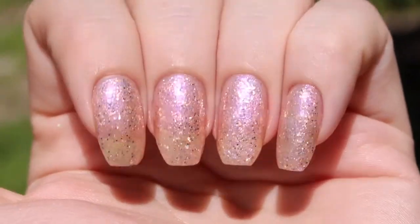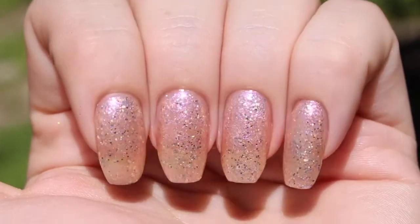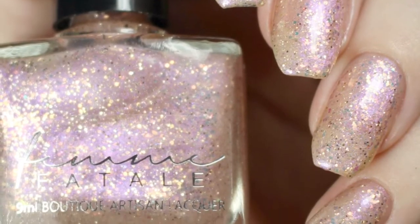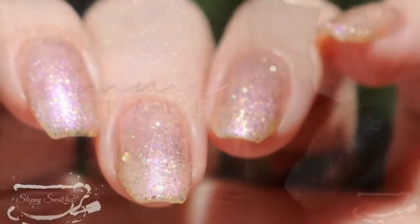Here's a view from another angle in direct sunlight, and you can see all those flakies and different glitters popping through that base. This is my swatch photo under artificial lighting, and then once more at an angle in that direct sunlight.